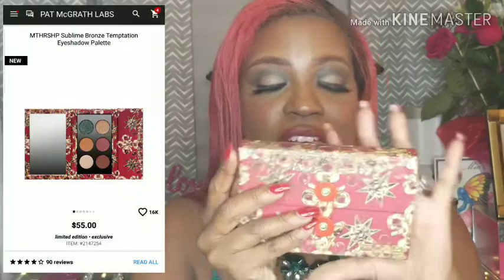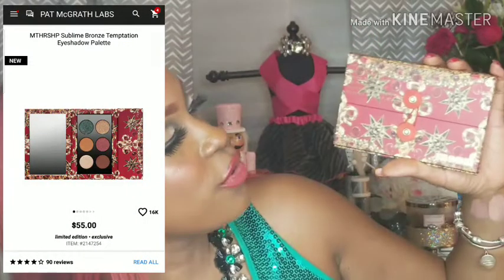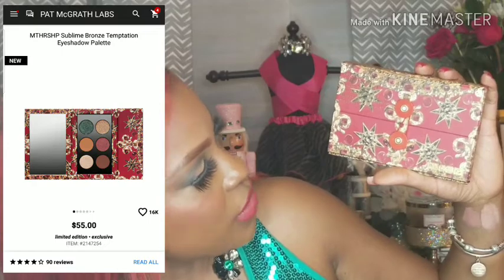I have been wearing this lady's palette because she's just bomb.com. Auntie Pat, oh, I love you. Oh my God, just look at the packaging. So this is the Pat McGrath Mothership Sublime Bronze Temptation Eyeshadow Palette. Oh my God, that's a lot. Auntie Pat, can we make a shorter name? But it don't matter what the name is. It matters what's inside. Look at the packaging, though. Isn't it just beautiful?